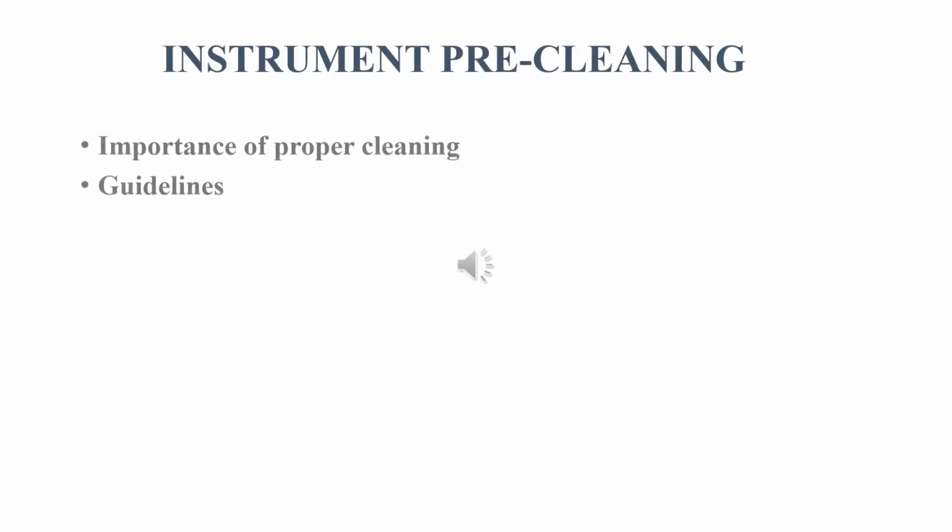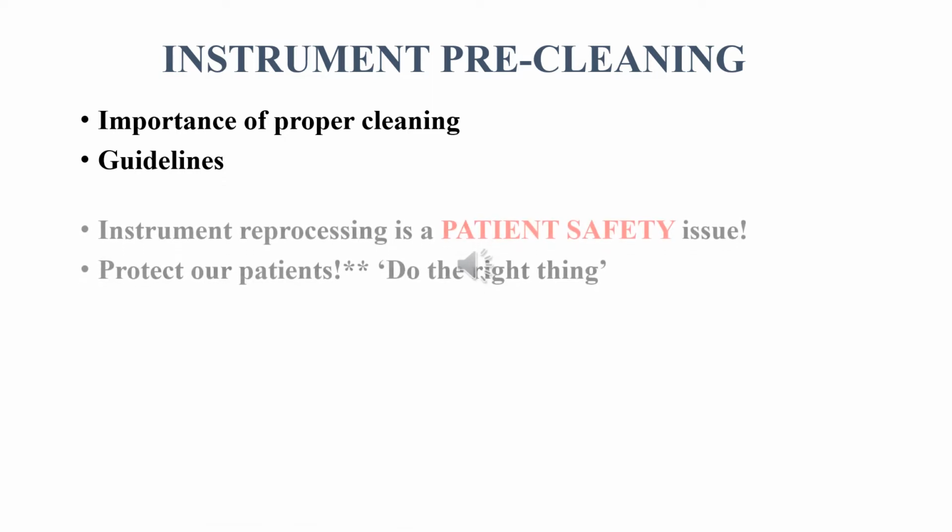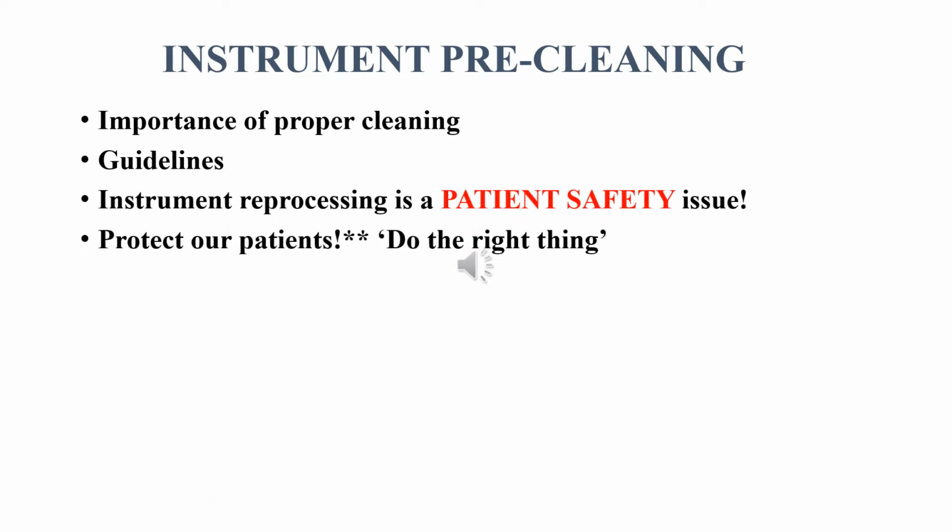The importance of this presentation is to ensure that all healthcare facilities that utilize and clean surgical instrumentation are on the same page when it comes to reprocessing instruments. There are very specific guidelines that have been put in place that need to be adhered to during this process. Class, please remember that this is a huge patient safety issue.